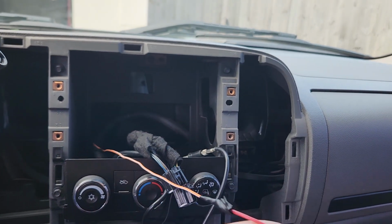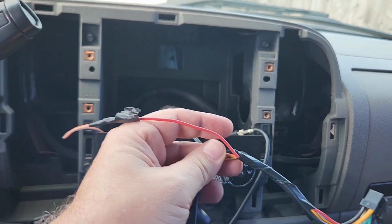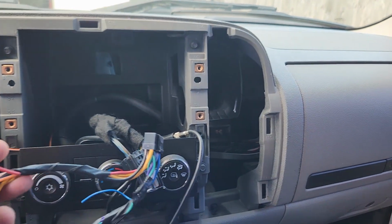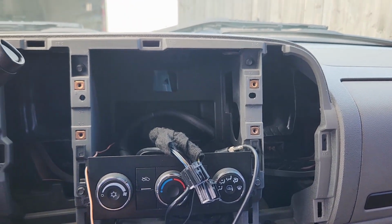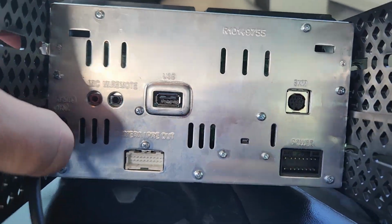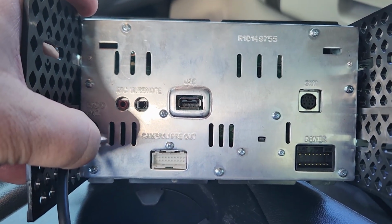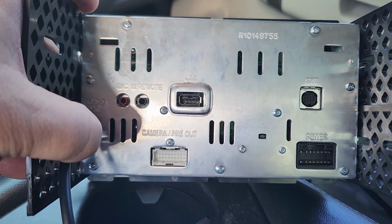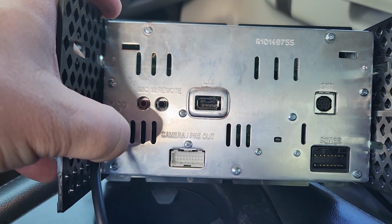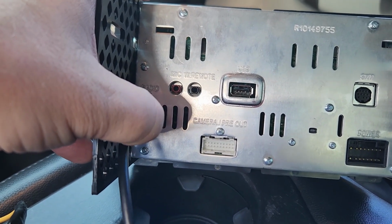Where is this power wire going? What's happening here? Man, why do people rig stuff up? All right, let's see. Another thing I noticed on this Alpine radio, it's missing the camera pre-out, and I'm gonna need that because we're gonna hook up an amp eventually, but we're also going to hook up a backup camera. So we got all kinds of issues here.